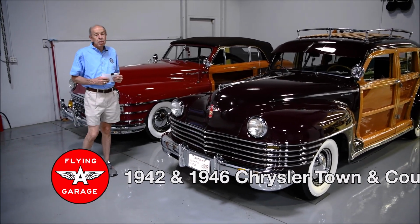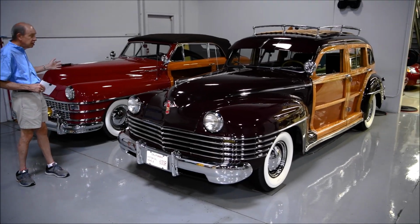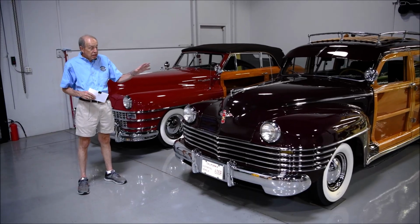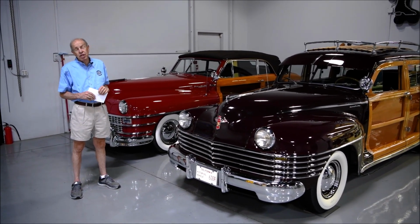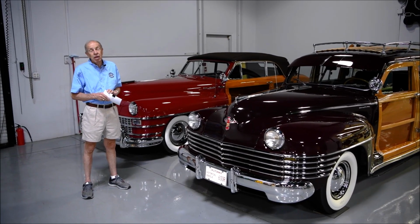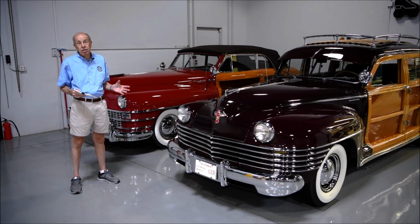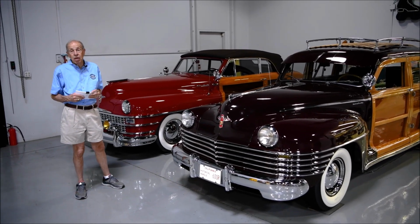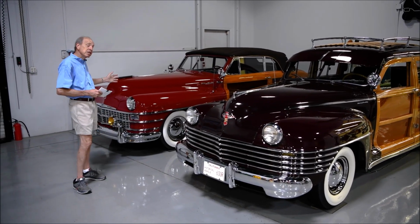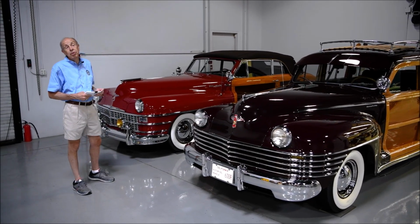These are two Chrysler Town & Countries, a 1942 and a 1946. What is most interesting about the cars is that this model was the last production prior to Congress enacting legislation barring automobile companies from the production of passenger automobiles and directing their attention to producing tanks and airplanes. The 46 is the first model that occurred after Congress repealed the law.